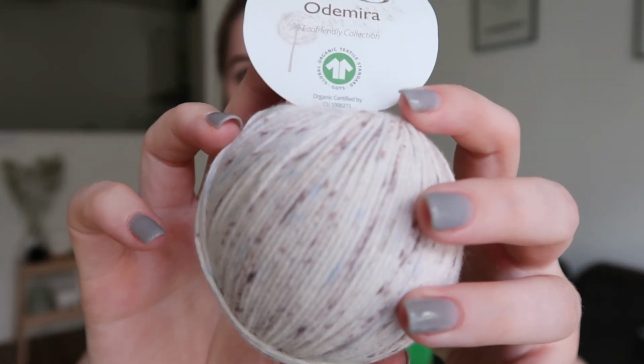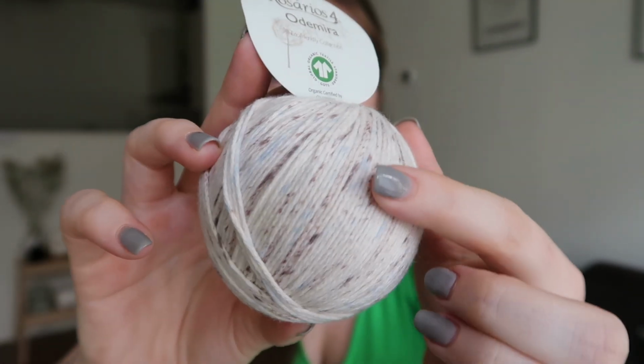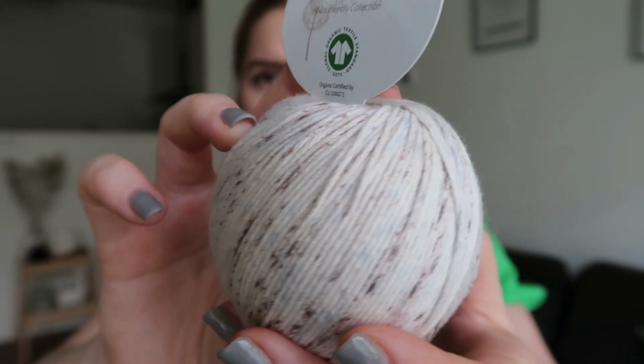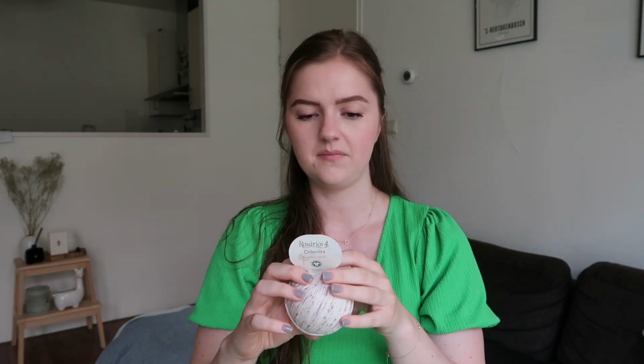As you can see here, I'm going to show you my work in a little bit so you can see. There are some specks of brownish, rusty, grayish kind of color, and some light blue. I hope the light blue picks up on camera. It's a little hard to see from here. But I found 4 of these. They had 4 of these, and these are 50 grams each, 130 meters. So is that a DK then? I think it says it is DK online. I got it. It's fun.